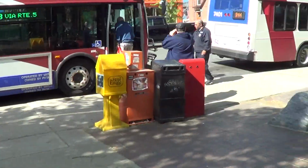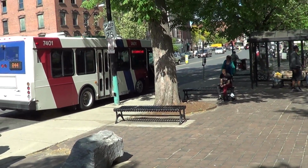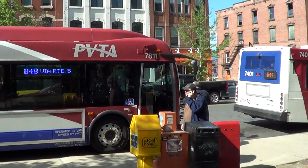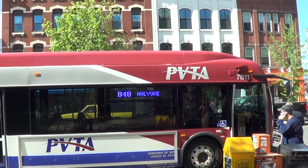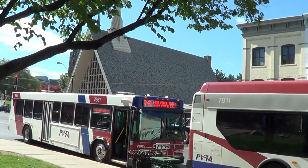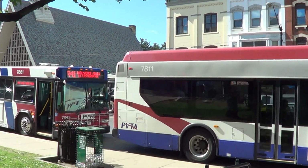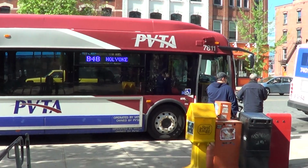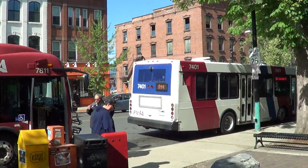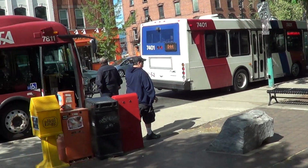Now we're fully loaded. The 74-1 going to Florence Heights, 78-11 to the Transit Center, and 76-61 to the mall. Wow. I think they may go in the order they arrived. We'll see what happens.